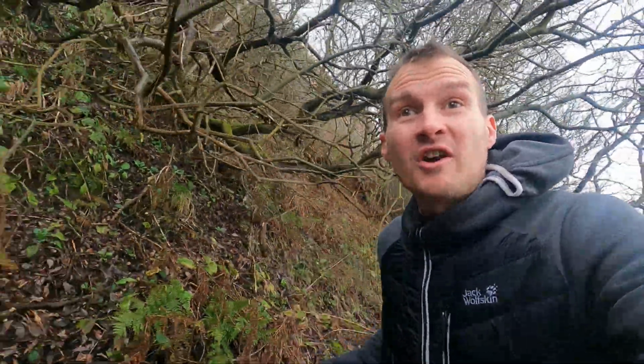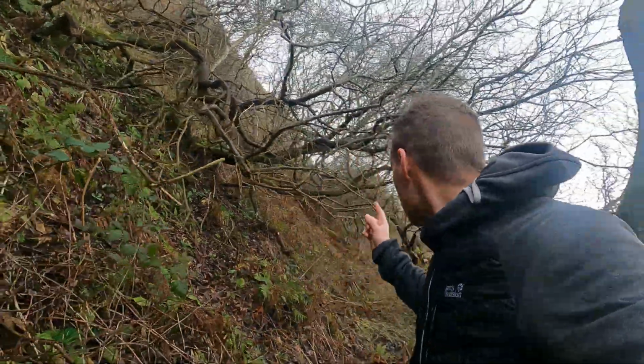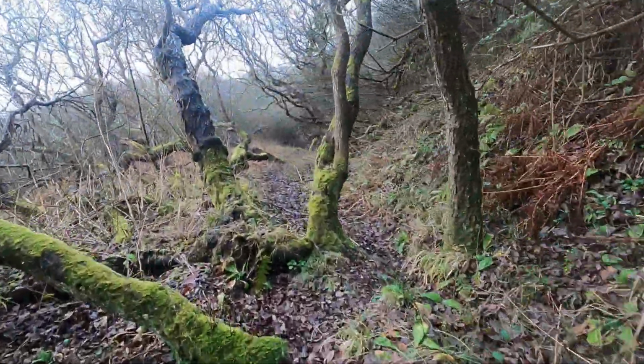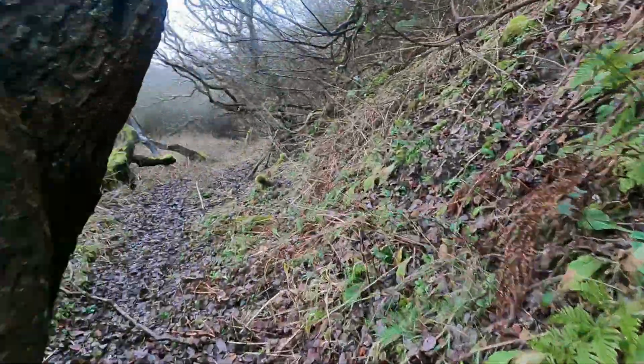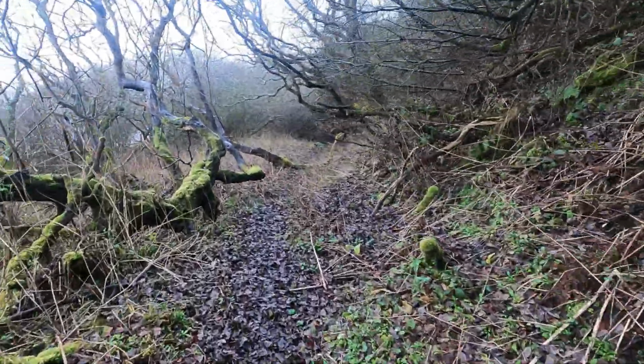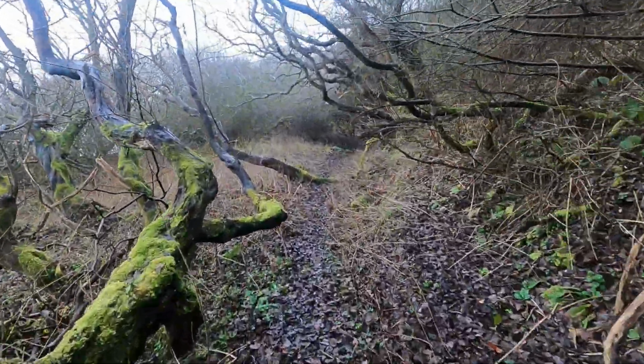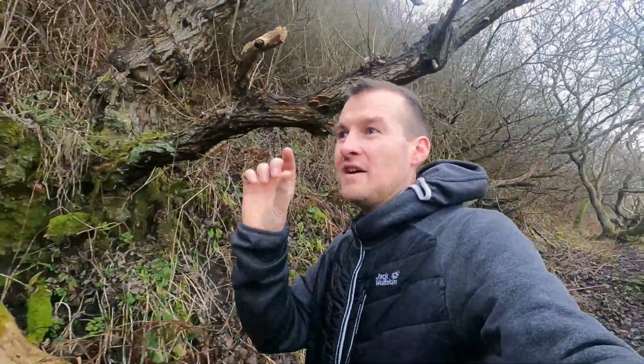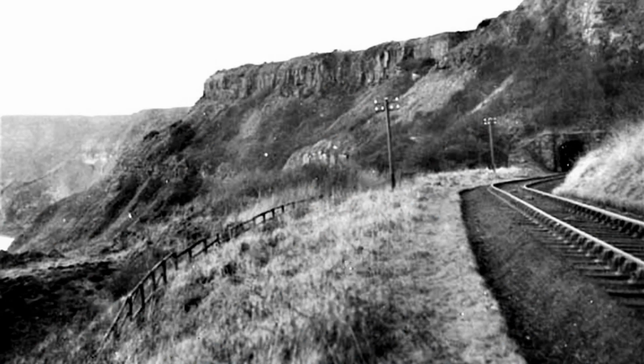So we're following the track bed south. Kettleness is about a 5-minute walk in that direction. I'll show you our route going forward. Quite excited about this because if it is an opportunity to get in without forcing our way in, we're going to take it. Let's push on this track bed and see what is down here.